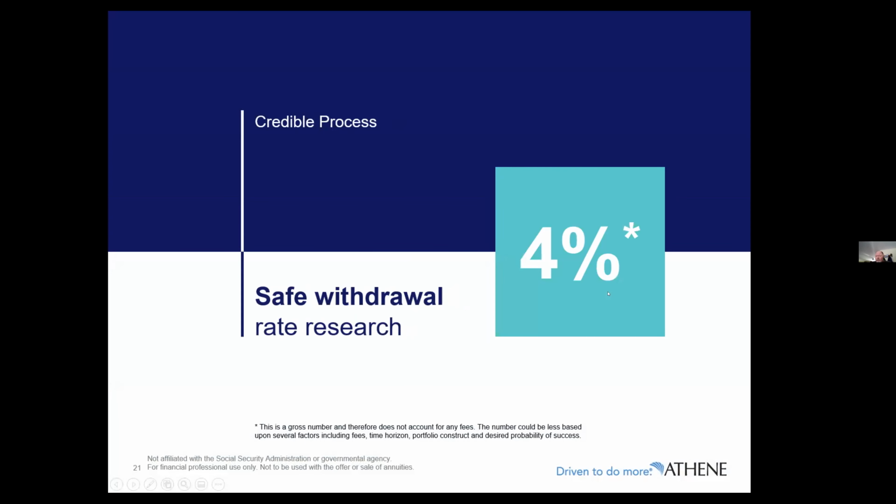So to answer that question, we want to fall back on a credible process. I call it safe withdrawal rate research, which there's an abundance of. I'm sure you're all familiar with the concept. Bengen came out, gave us the 4% safe max in the early 90s, said you could take 4% gross. You could take it, you could increase it by 2.5% per year to combat inflation. And there was an 80% probability that 30 years from now, you'd still get one more check, right? That it would actually last 30 years.